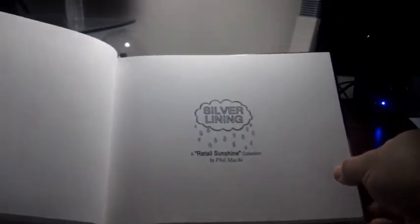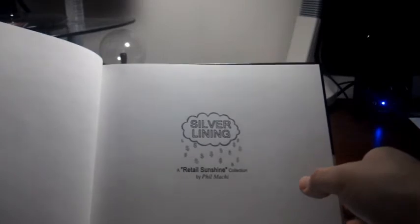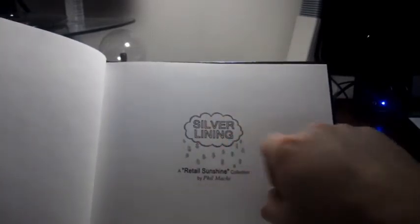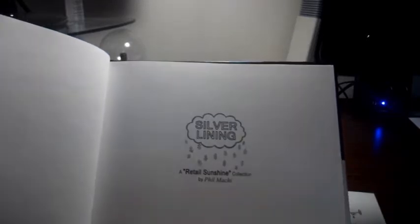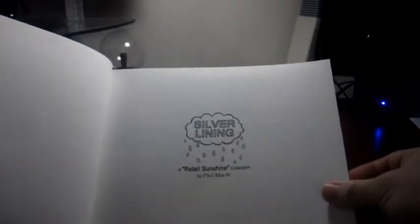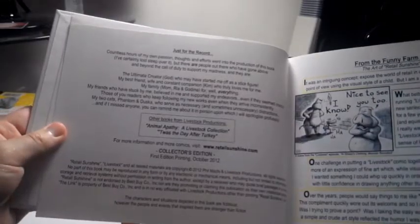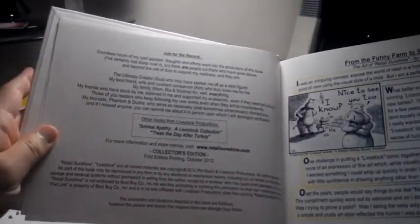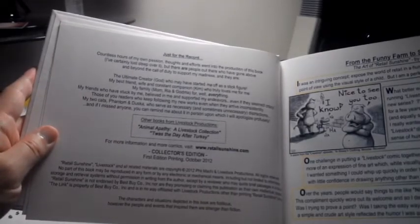So anyway, this is the title page, and usually when I sign a title page for someone in person, I use a silver pen, and I fill in the Silver Lining letters with silver, and it kind of is shiny. That's something that I do when I go to conventions and people get a book from me. We're going to go ahead and open up the book. There's a thank you page, and this one says collector's edition right in the middle. The paperback one does not say that.